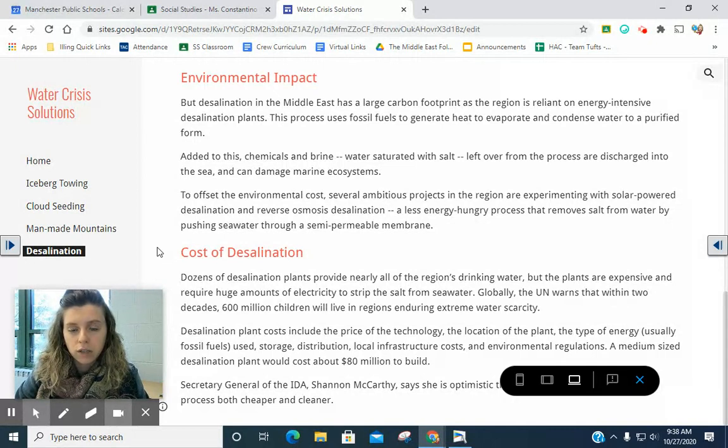Desalination plant costs include the price of technology, the location of the plant, the type of energy, usually fossil fuels, used, storage, distribution, local infrastructure costs, and environmental regulations. A medium-sized desalination plant would cost about $80 million to build.